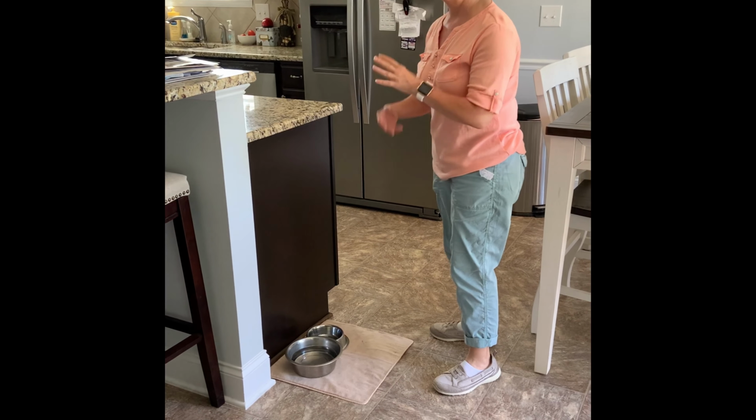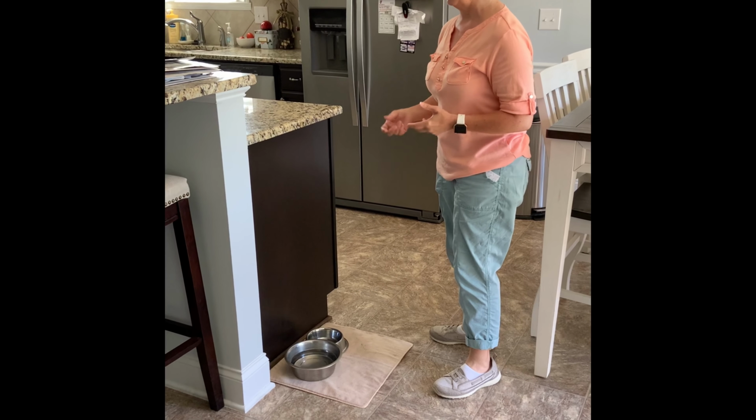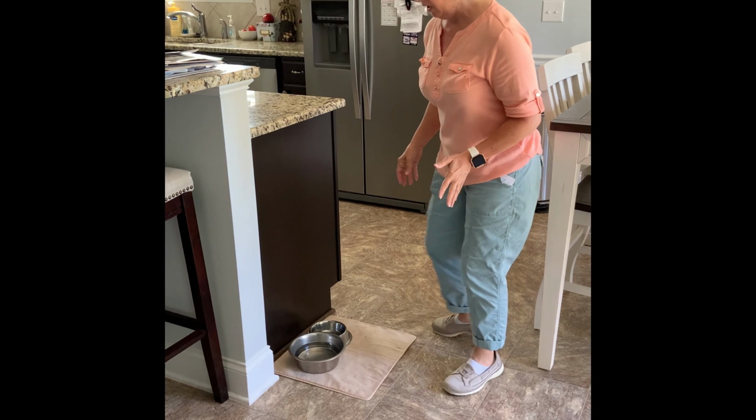Water bowls. You know how the pets love to drink all that water and it splashes all around. Make sure there's no wet areas where you can slip and fall. And also able to reach to those bowls. Sometimes getting those bowls a little higher where you can get to the water a little safer and the food a little safer makes a big difference. So that's another thing to keep in mind.